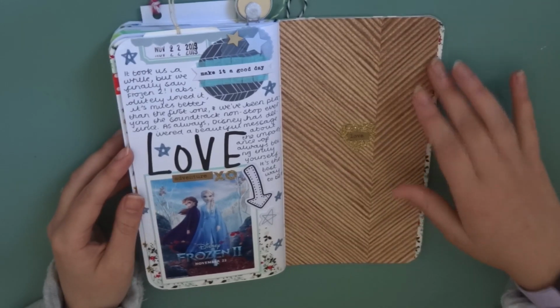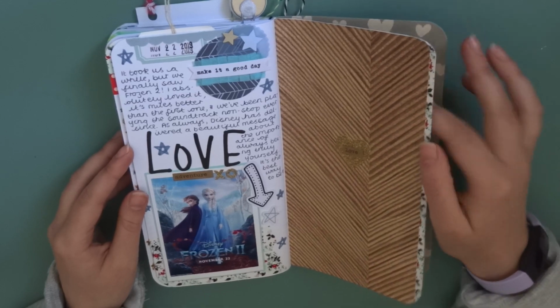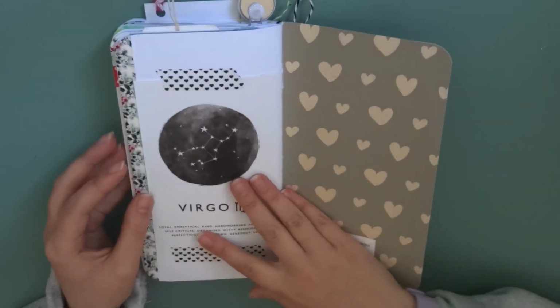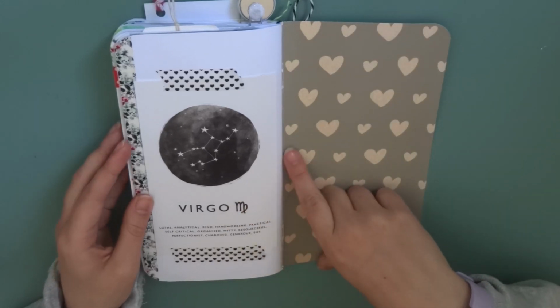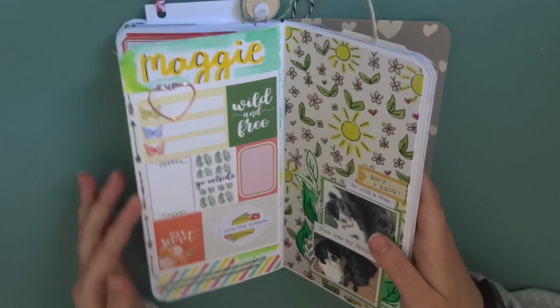I think it turned out quite nice. This page I just covered with patterned paper, put a little heart and a love sticker in the middle, and then on the back I have just a Virgo card because I am a Virgo and my friend gave me that as a gift.